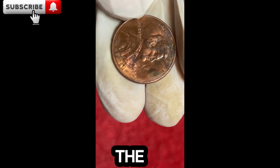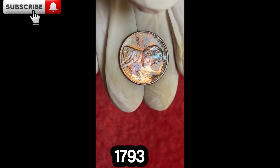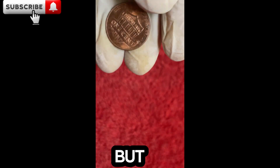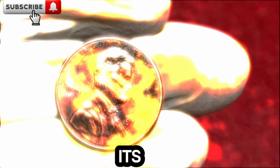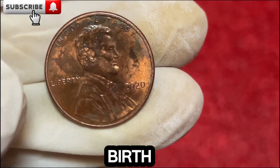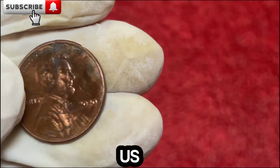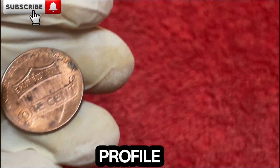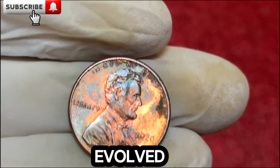Let's rewind time. The 1 cent coin as we know it today has a long and storied history dating all the way back to 1793, when the very first large cents were struck by the United States Mint. But the version we are focused on, the one bearing the image of President Abraham Lincoln, made its debut in 1909. That year marked the 100th anniversary of Lincoln's birth, and it was the first time a real person, not a symbolic figure, appeared on a regular U.S. coin. Designed by Victor David Brenner, the original Lincoln cent featured Lincoln's profile on the obverse and 2 wheat ears on the reverse. Over the years, the design has evolved.